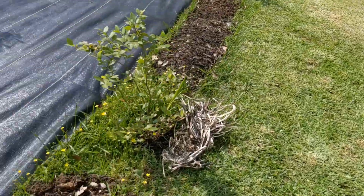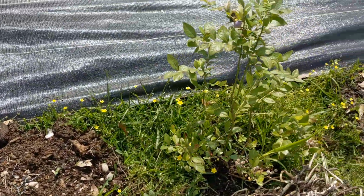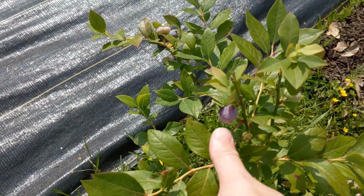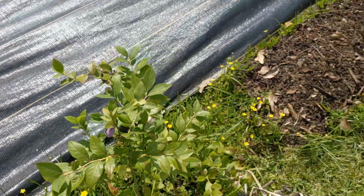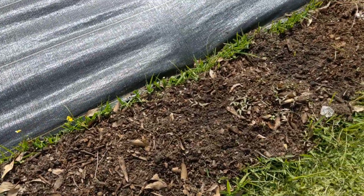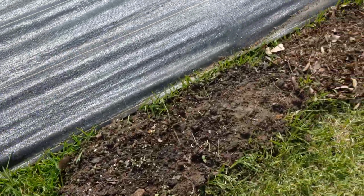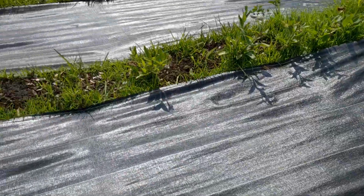It helped a lot. But yeah, these are massive blueberries. Like, you can see my thumb. They're literally the size of a quarter. Sadly, Robert said they didn't have the best flavor, but at least they're big blueberries.